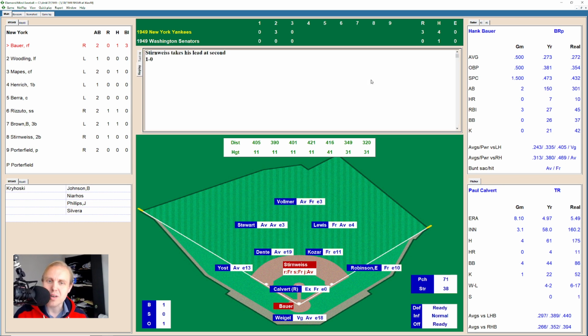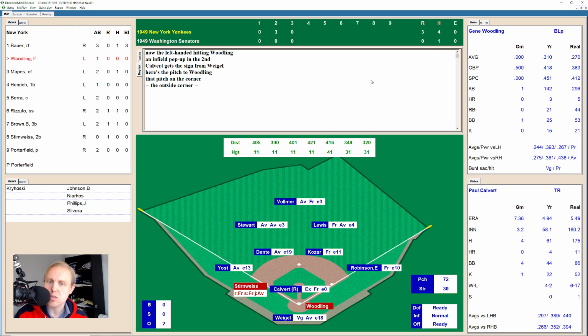Takes the ball low, 1-0. It's hit over to center field. Fulmer has that for the out. Sternweis moves to third. So there's 2 outs here, and here is Gene Woodling. Woodling takes a strike. Pops that one up out of play, 0-2. It's outside for a ball, 1-2 on Gene, and that's hit over to left center field.